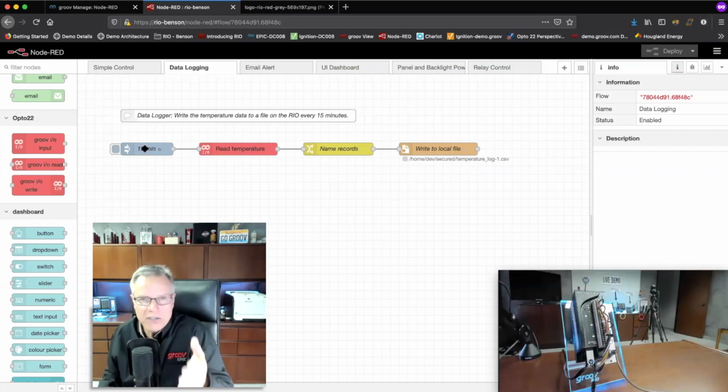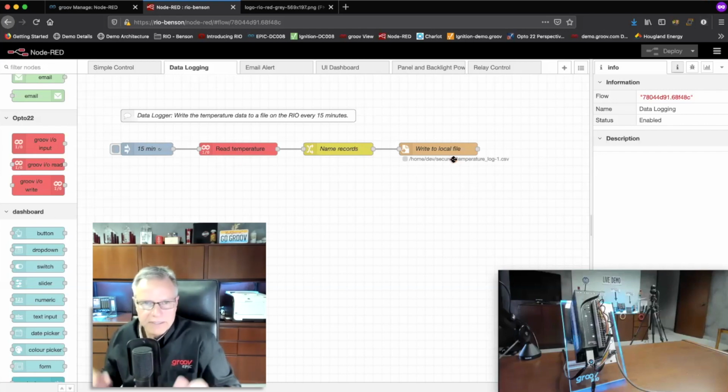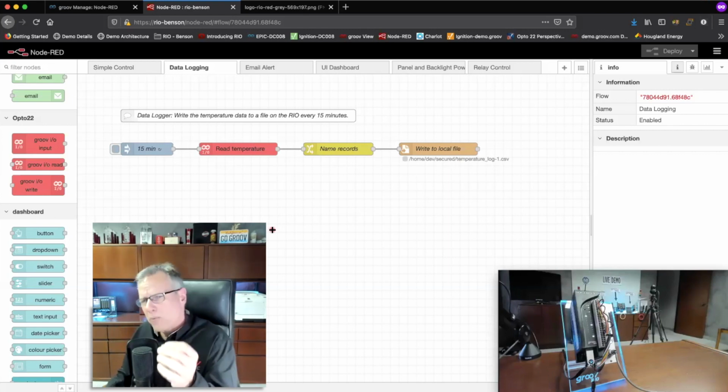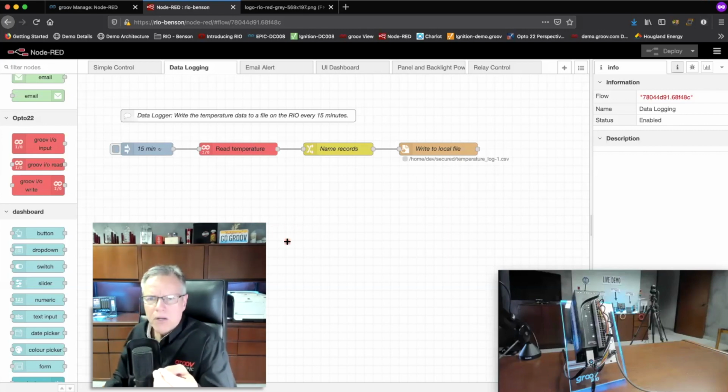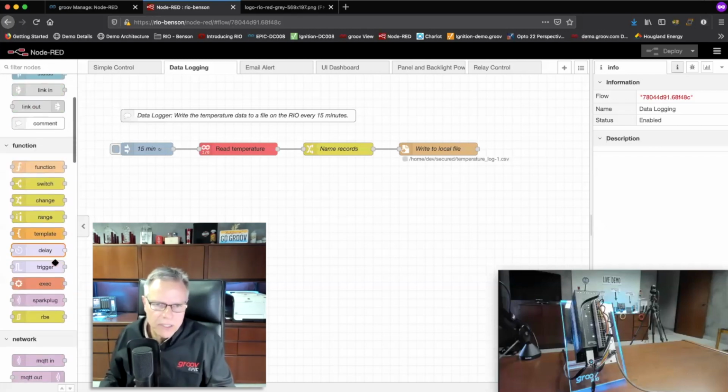There's an inject node that on 15-minute intervals, I'll read the temperature, I'll name the records, and I'll write it to local disk. That's it. Pretty straightforward. Now, what if I didn't want to just write to local disk, but I also wanted to move this to, say, a cloud platform? Hey, no problem. I just come over here and grab a node for, let's say, Microsoft Azure.